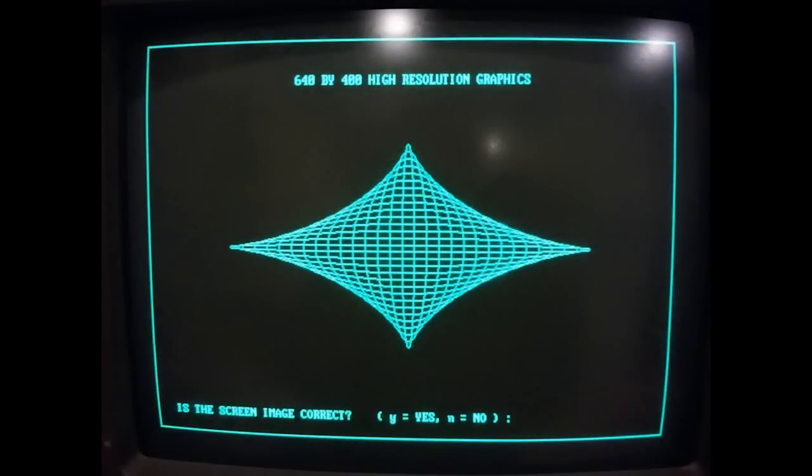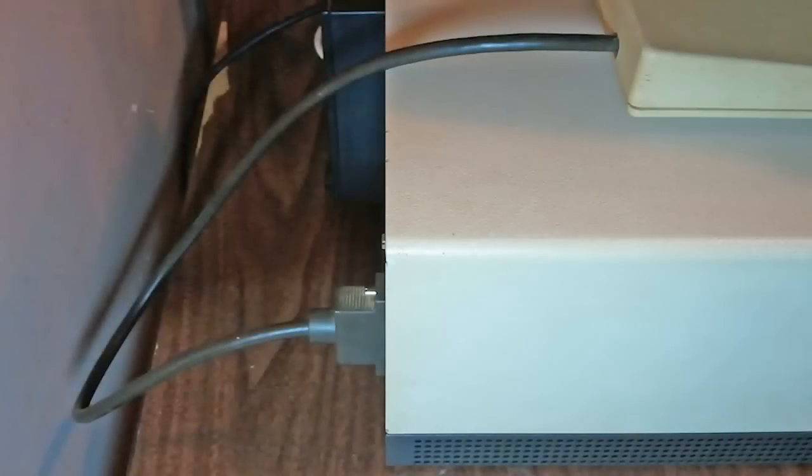There was even a special 400-line graphics mode, which we'll investigate in detail later in this video. There were 2 displays available for the 6300, monochrome and color. The monochrome monitor had the interesting property of getting both power and signal from the same 25-pin display port, eliminating the need for a separate power cord.